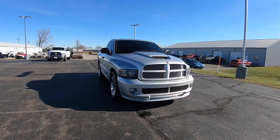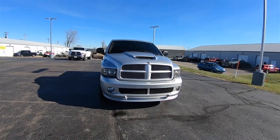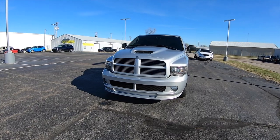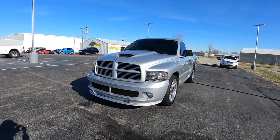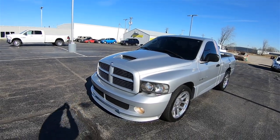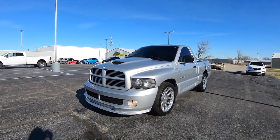Alright, and taking a look at the front of the truck, despite this being based on the regular Dodge Ram 1500 pickups, the front end shares almost nothing in common. The hood, grille, air intakes, bumpers, and headlamps are unique to this truck. While the headlamps do look similar to the standard trucks, they feature unique black bezels for a sporty appearance.